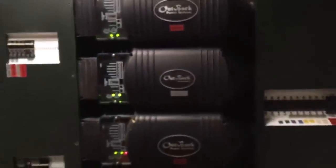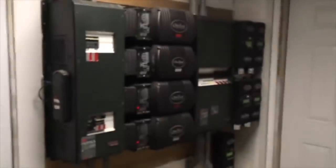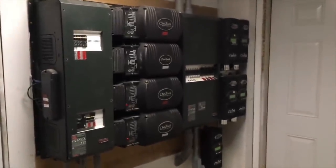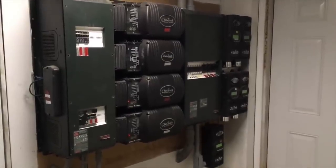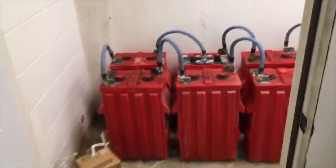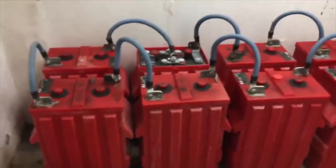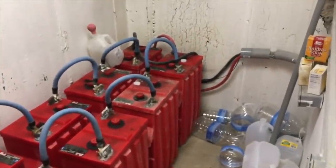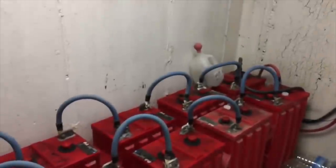And that's why I had to take the Tesla pack apart. It's a 400 volt battery, and rearrange the modules to make it into a 48 volt battery. Now we're going to go in the battery room here. This is just on the other side of the wall. You can see what lead acid batteries look like. And I'll be glad to get rid of these.